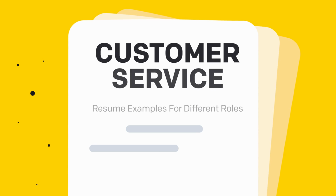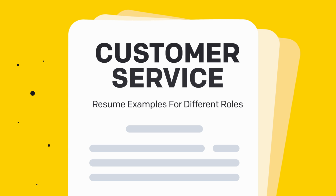Right, now that we have covered the basics, I want to show you 3 examples of great customer service resumes for different roles so that you can take inspiration from them. Later, we'll talk about crafting a winning customer service resume and how to write an unforgettable cover letter. Customer service resume examples for different roles. Each example that I'm going to share with you illustrates how you can effectively structure your resume, emphasizing the skills and experiences most relevant to the job you want to apply for.